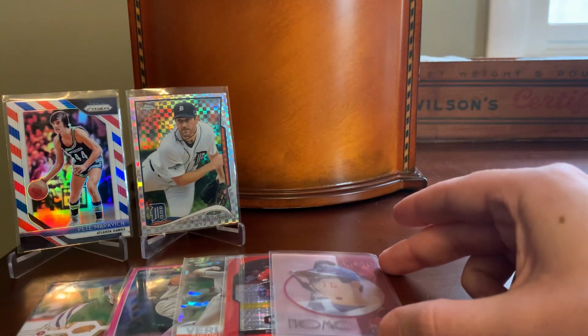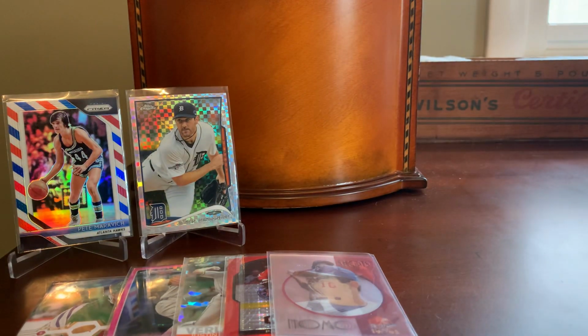Just a really cool card of somebody who, it's hard to describe if you weren't in the hobby in '94 or '95, just what a big deal Nomo was. He was a huge name and had a pretty decent career, but was just one of the hobby darlings, I guess, in the early to mid 90s. So I just enjoy picking up his cards on the cheap today.